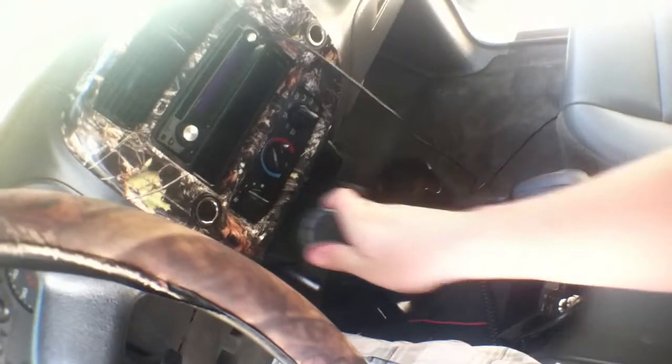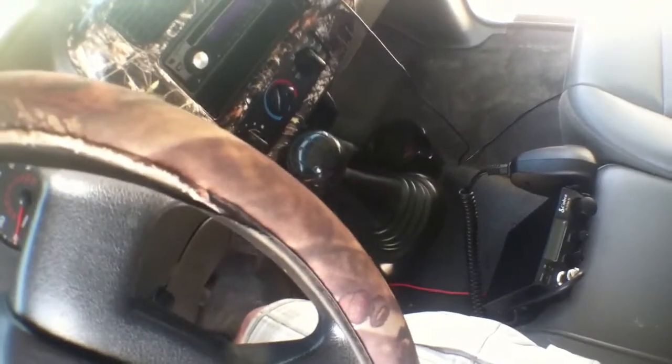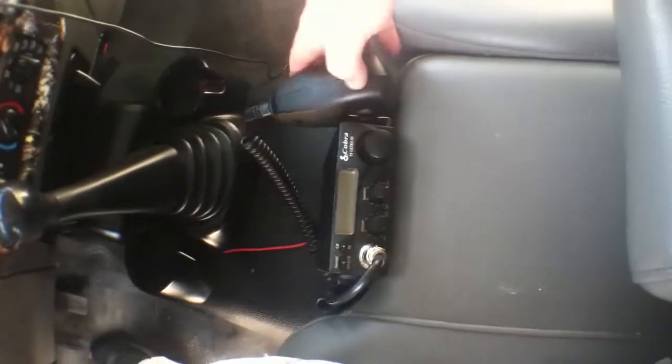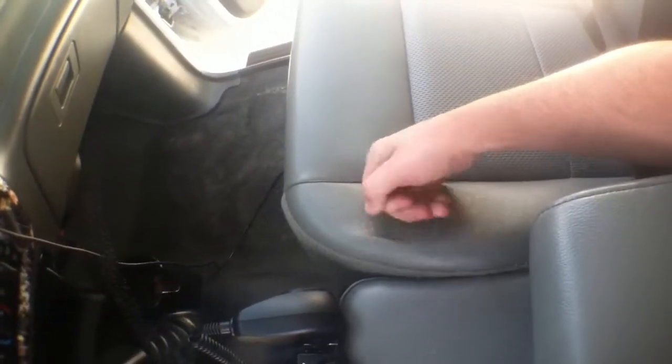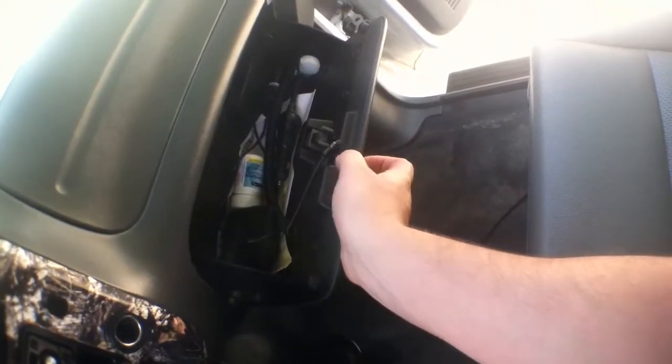So, yep, that's a nice gearbox. Haven't had any problems with it yet. And there's also the CB radio. Put a link to that below as well. So, standard vinyl seats for this truck, for the XL. And that's the size of the glove box. So again, pretty small.